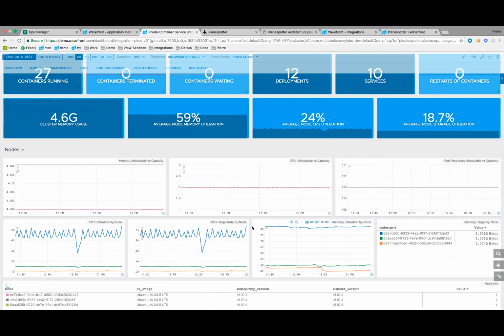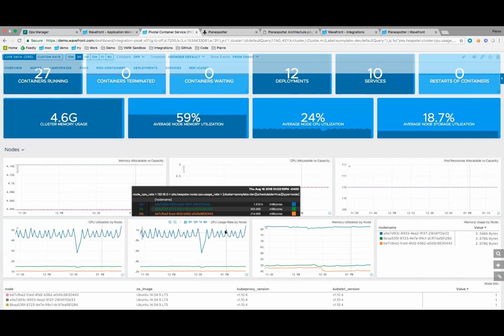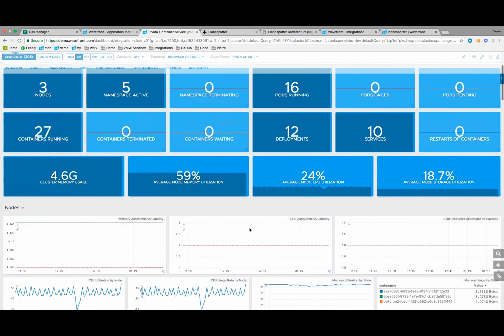And as I scroll, we're actually going to refresh all these charts here in real time. I could see here, just taking a quick look, I've actually got one node that's under a lot more pressure than all my other nodes in my cluster. This might be interesting that we could go investigate later on. I'm going to return back here to the top.